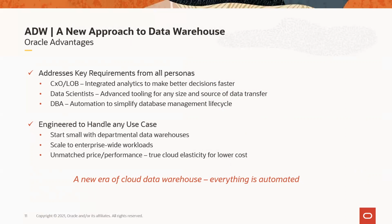This is a new era of cloud data warehouse where everything is automated and it supports all of your use cases.